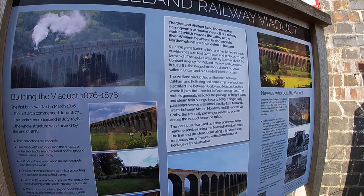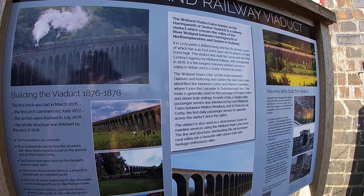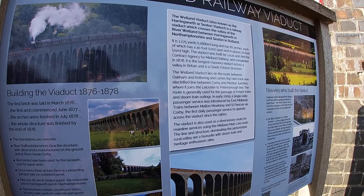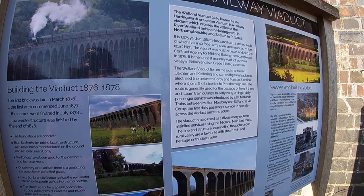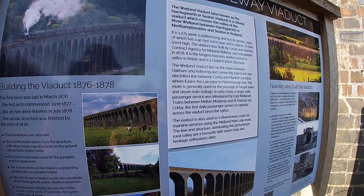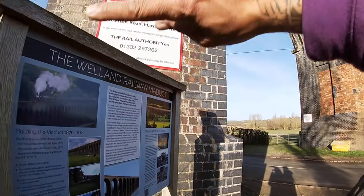In early 2009, a single daily passenger service was introduced by East Midlands Trains between Melton Mowbray and St Pancras via Corby, the first daily passenger service to operate across the viaduct since the 1960s. Yeah. Well, there's now four. So one, two, three, four.